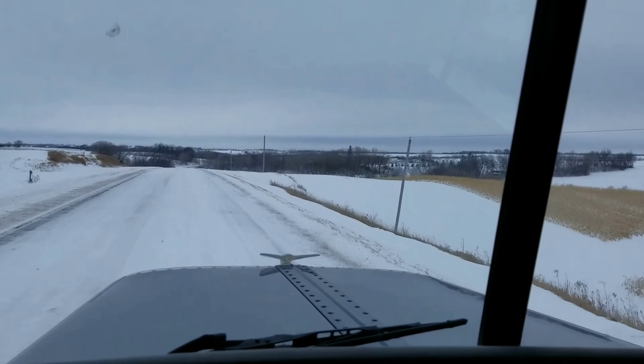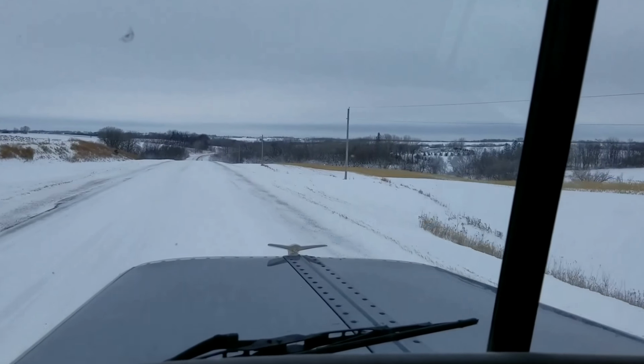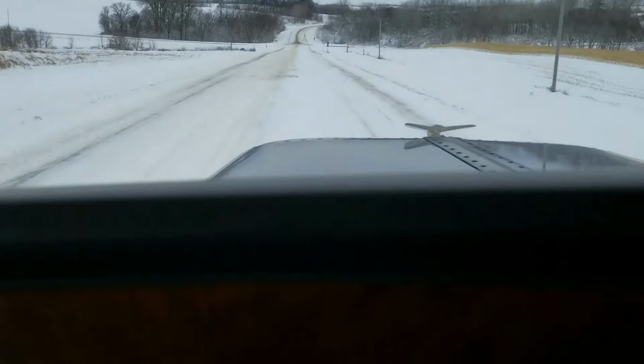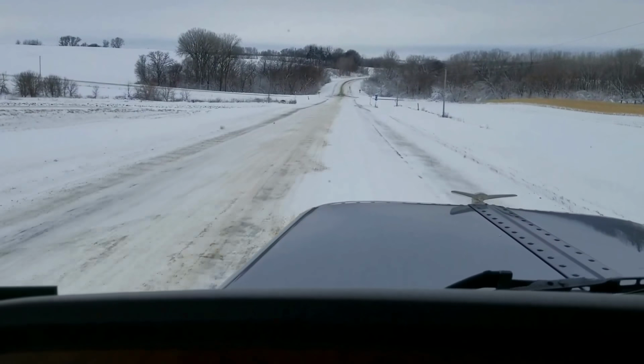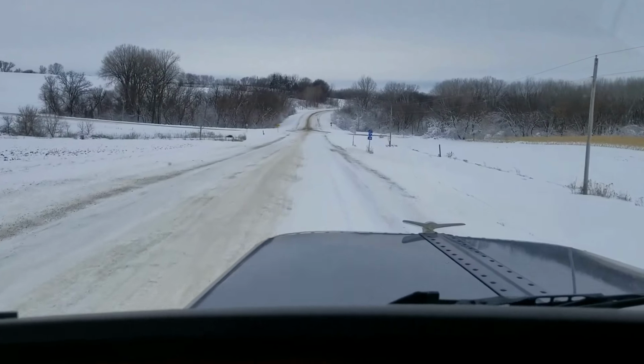Morning, guys. It's the day after the snowstorm and I'm back to work. Just kind of wanted to show you what the road conditions are like when you've had about a foot of snow and they plow the road.